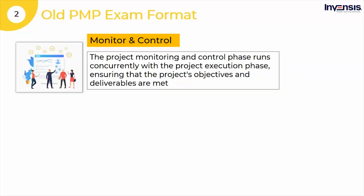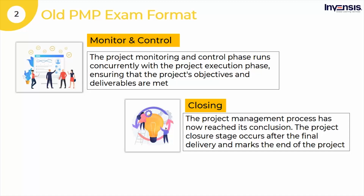Next, we have project monitoring and controlling. The third and fourth phases of the project management process are not consecutive. Instead, the project monitoring and control phase runs concurrently with the project execution phase, ensuring that the project's objectives and deliverables are met. Lastly, we have project closing.